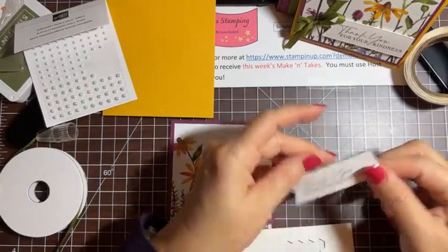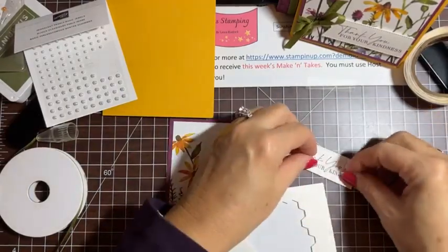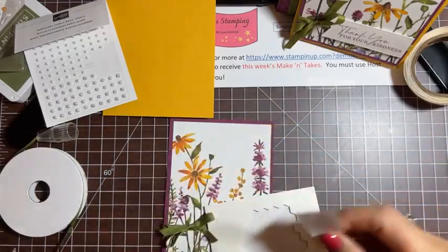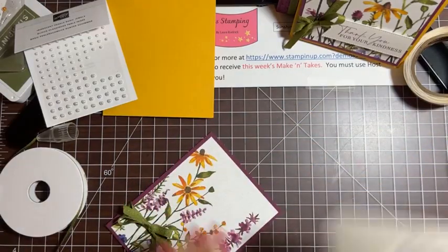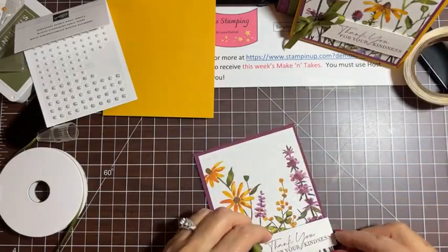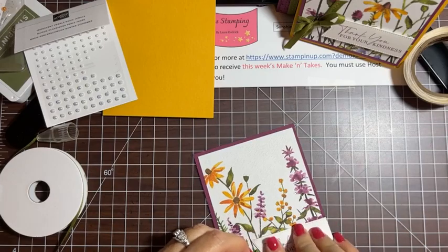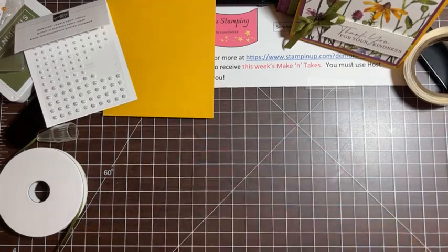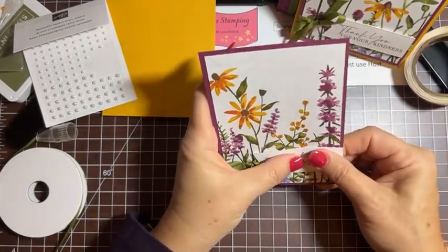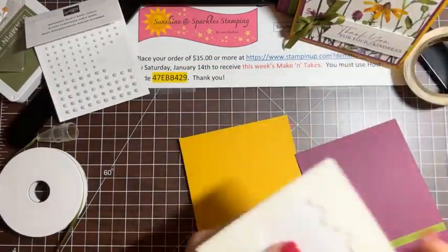Okay, so this is the side we want. Silly. And I'm going to put that right up to the edge of the Rich Raspberry. And I think that's pretty good. Oh, if it was straight, it would be good. Okay, and then we can pop this up to the other layer.